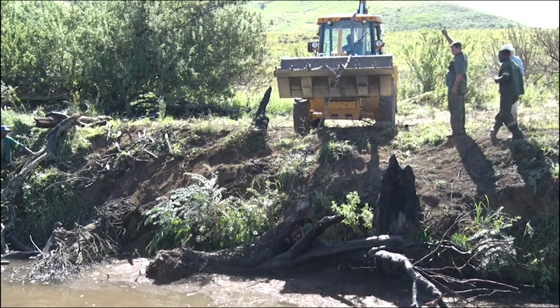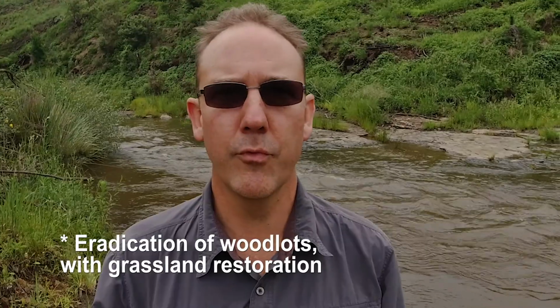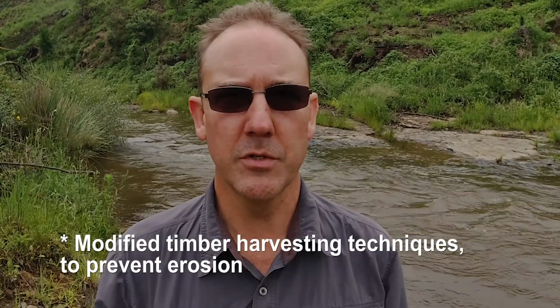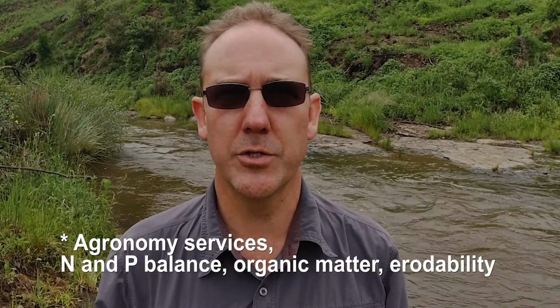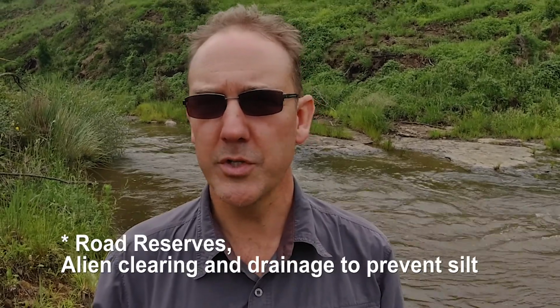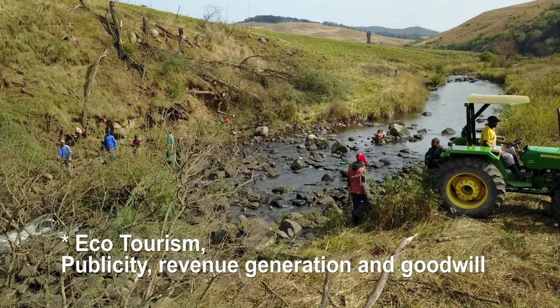And to take that small area and apply to it the most stringent, let's call them first world measures that go to a great degree of detail in trying to conserve, preserve, and where necessary restore the integrity of this catchment. So these projects are not just about the river channel. The river channel, of course, is critical.